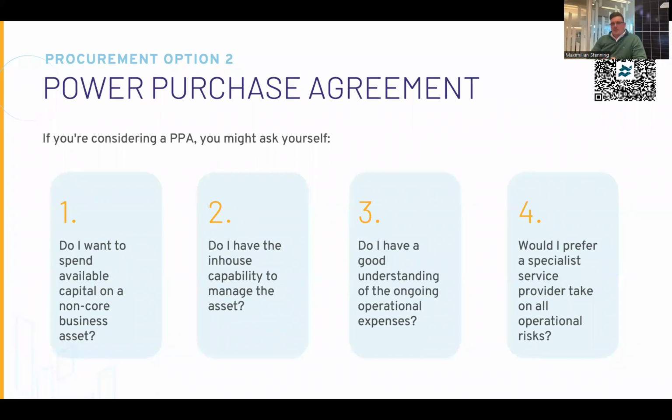So next I'm going to talk about power purchase agreements. A PPA is your second option. It's where we install the system for free at your site, and you simply pay for the electricity that the system generates, but you're going to pay for that at a much more competitive rate than your current retail electricity rates. So if you're considering a PPA, you might ask yourself these questions.